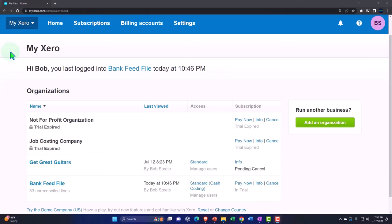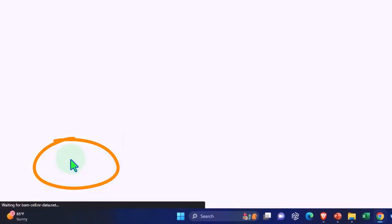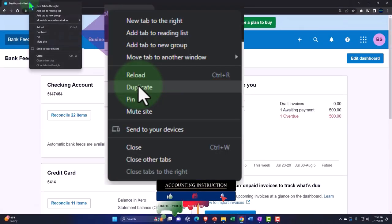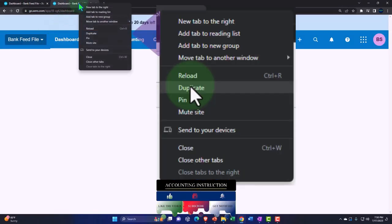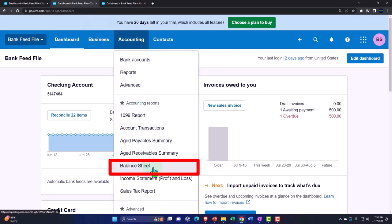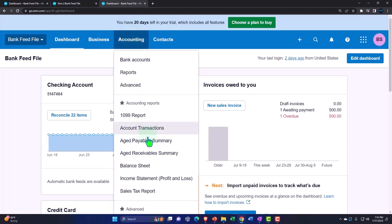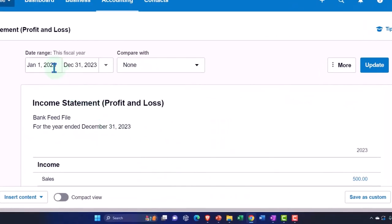Our custom Xero homepage, going into the company file we set up in a prior presentation, the bank feed file. We're going to duplicate some tabs so we can put those reports in them as done every time. Right click in the tab up top so we can duplicate it. Right click in the tab up top again so we can duplicate it. Back to the tab, to the middle accounting drop down, opening up that balance sheet report. As it's thinking, tab and to the right, going to the accounting drop down, opening up that income statement or profit and loss report.